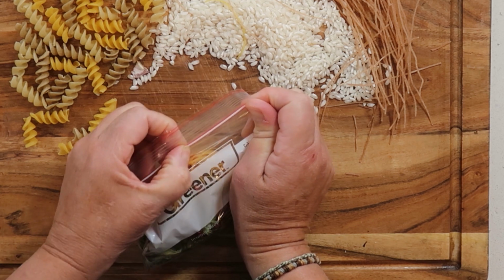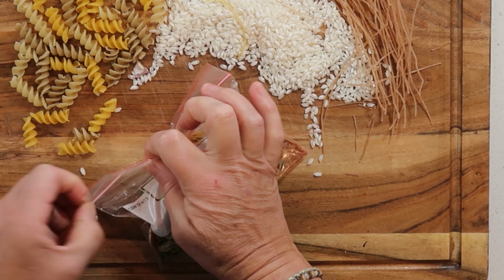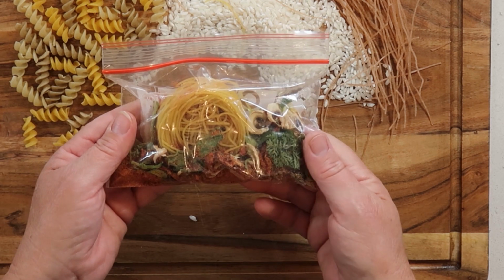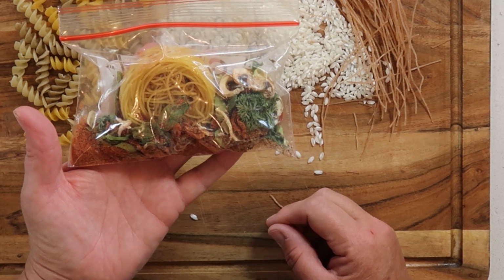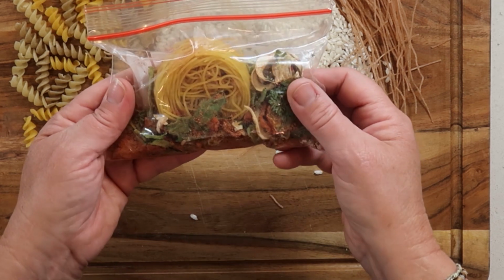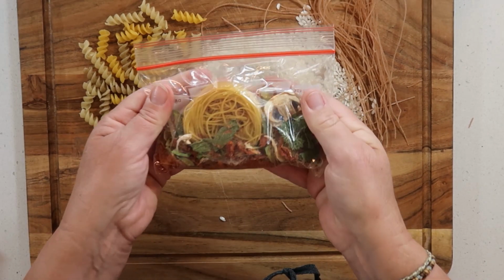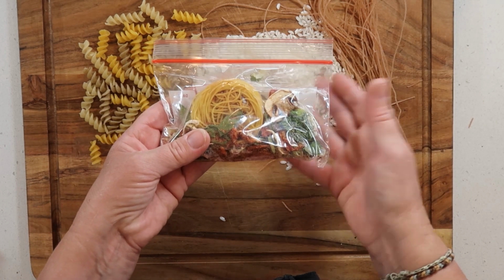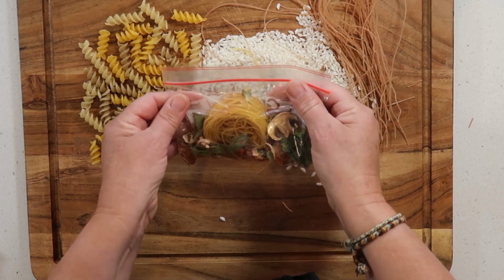So I would zip that up, make sure I get as much air out of it as I can. You can vacuum seal this if you would prefer. I've never had an issue with just putting them in zippy bags, and I've prepared up to 6 months in advance, so I wouldn't be too fussed. But if you are concerned about the storage of it, sure, go ahead, put it in a vac seal. I have a vac seal, but I kind of stopped using it after a while. I just didn't see the point in it.